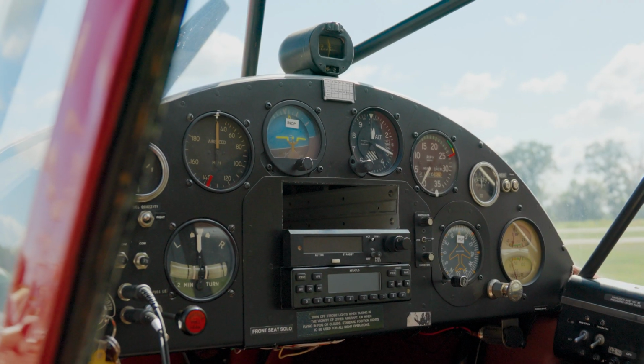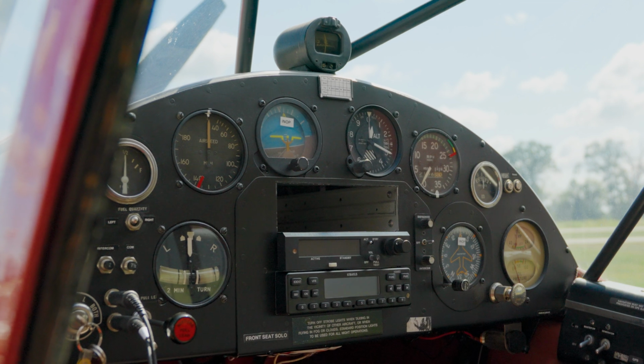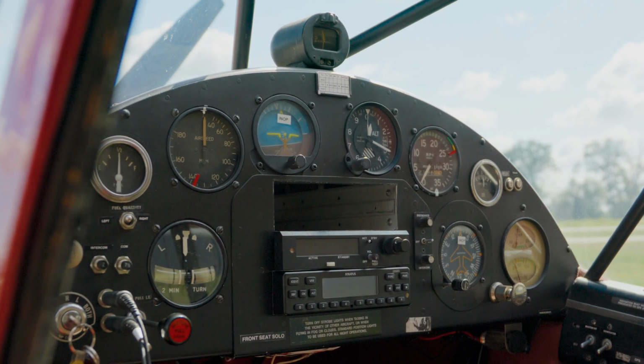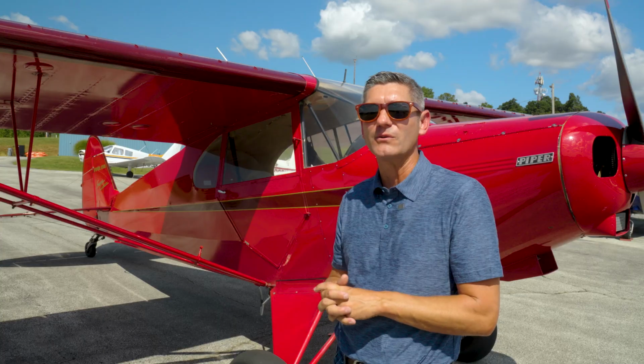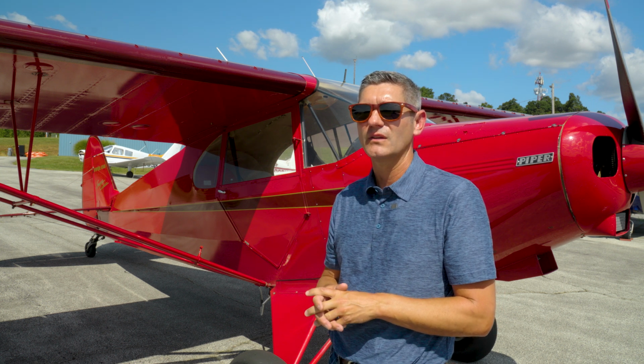The panel's pretty basic. I had to install ADS-B. The radios could use some updating. That's going to be my next project, working on the interior, getting that squared away. Nothing fancy on the panel. I'd like to keep it really, really simple.